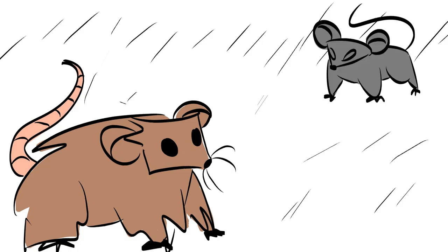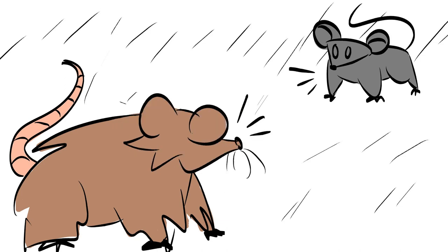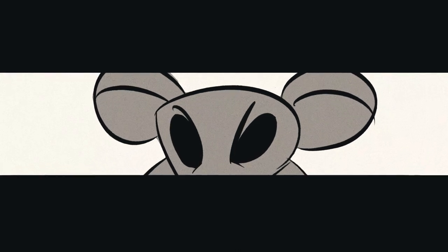An important note about these two species is that they are also at war with each other. These rats will attack each other on sight and fight to the death.